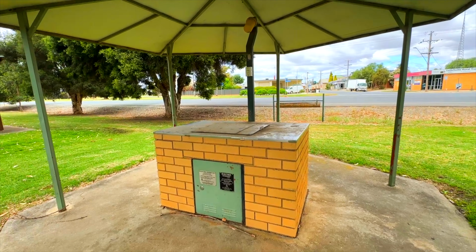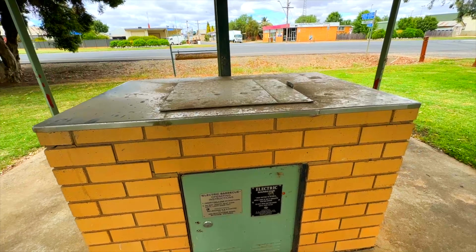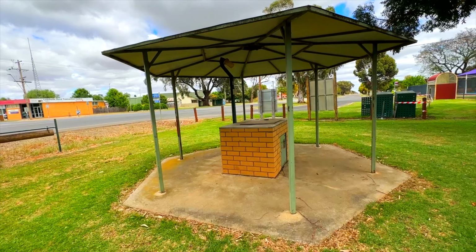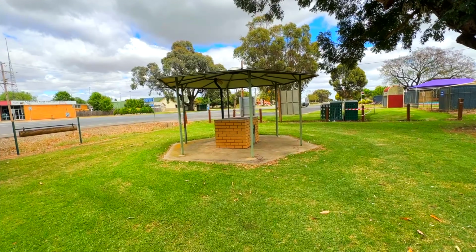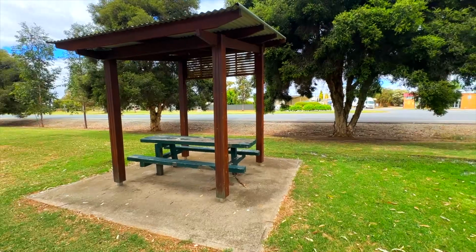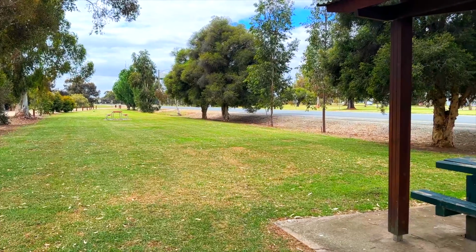Righto, it's BBQ time. Yes, this site even has barbecues. The good thing about it, they're undercover. They're lit up at night time, so if you want to cook at night. Now, there is some sitting areas around here. There's one that's got no cover on it, and there's one undercover. Just in case it starts to rain, you can run underneath and not get wet. How cool is this part? Free Barbies.